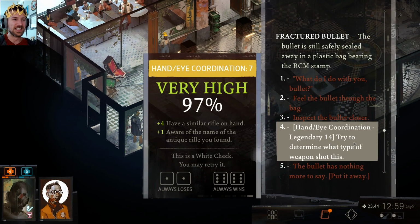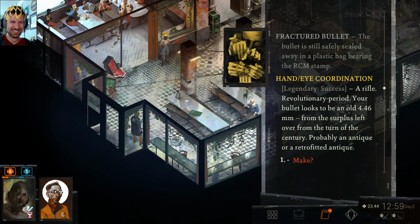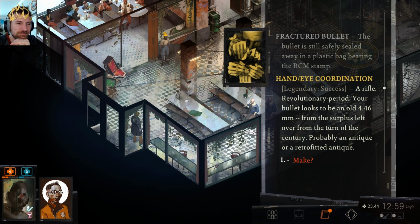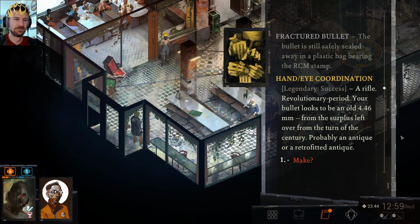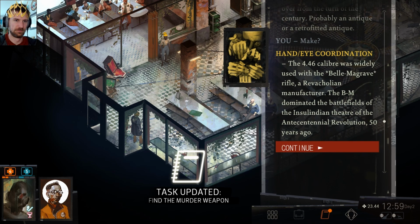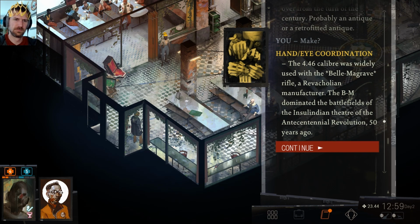Oh, 97%. In a plastic bag bearing the RCM. Yeah, okay. Shut up. A rifle, Revolutionary period. Your bullet looks to be an old 4.46 millimeter from the surplus left over from the turn of the century. Probably an antique or a retrofitted antique. Make? The 4.46 caliber was widely used with the Belmargrave rifle, a Revacholian manufacturer. The BM dominated the battlefields of the Insulindian theater of the anti-centennial revolution.